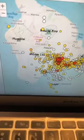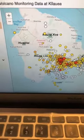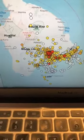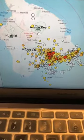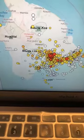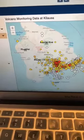Now let's look at Mauna Loa. Look at the lack of that pattern in Mauna Loa. There are some earthquakes around Mauna Loa, but not that many, not in any clear pattern. So we're not seeing signs of magma moving inside Mauna Loa, at least right now. Okay, at least not moving towards the surface. So it is full of magma. The whole volcano has been inflating. Maybe let's just jump to that right now.